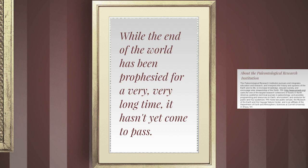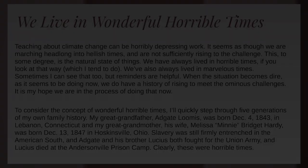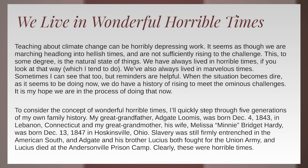So shifting gears once again, the end of the world has been prophesied for a very, very long time, but hasn't come to pass yet. That should give us some hope. We've always been wrong about the end of the world, at least at a global scale. It's important to note that at regional scales, there have been apocalypses. And we live in wonderful, horrible times.